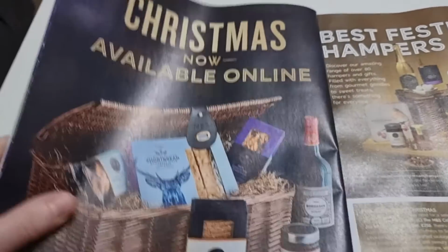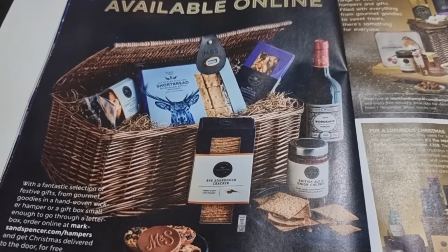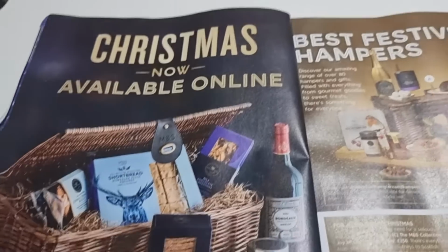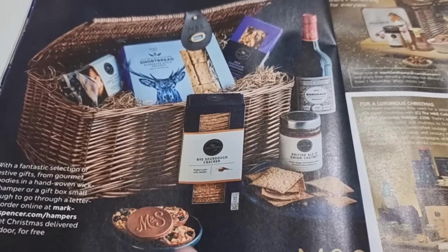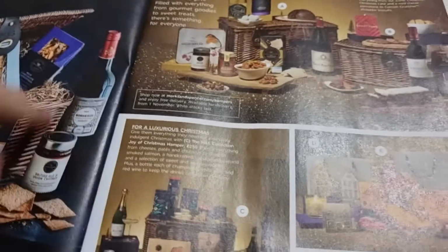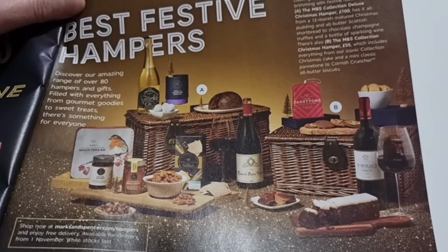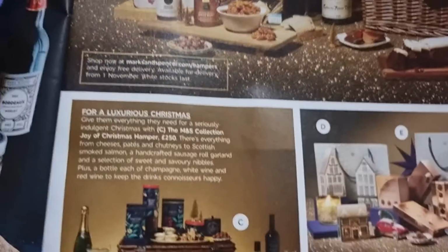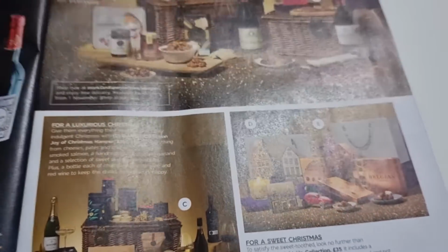I've never got one of their hampers, but they're amazing. If you ever have the funds and someone to send it to, definitely think about doing that, because they're such a lovely gift to receive. The little wicker hamper with all the goodies in. So they have lots of different themed ones, and as far as I know, they do ship internationally. But they have different categories of different hampers that you could get for somebody. So sweet ones, savoury ones, themed ones.